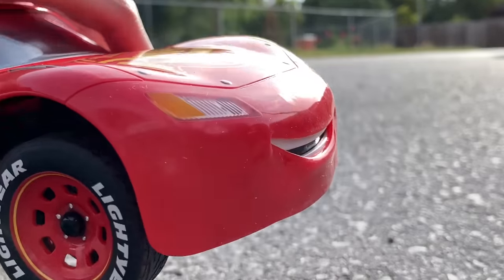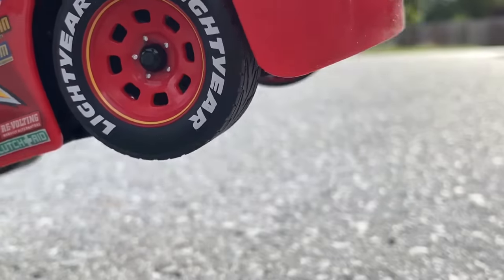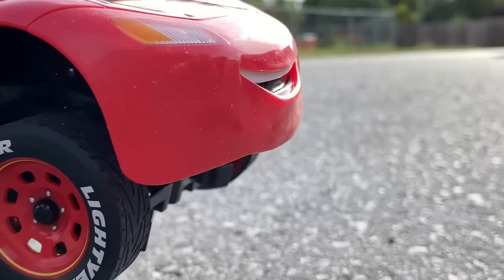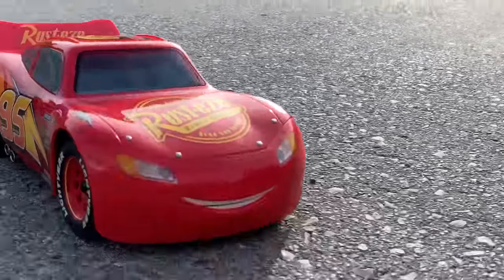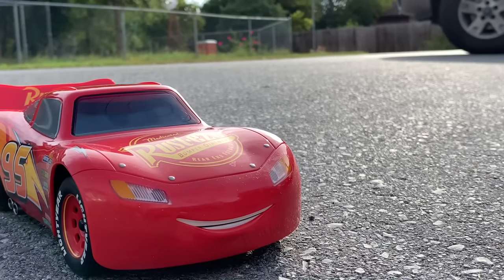It's cool. It'll buff out. There we go. Ow! There we go. Ouch. Okay. Oh. Lightning is ready. Well, this one's even more ready. All right, let's continue with a few more laps.